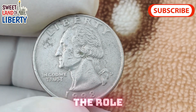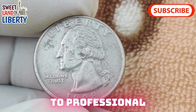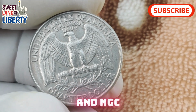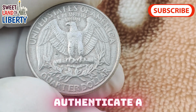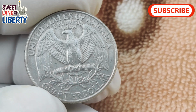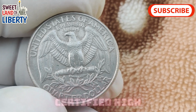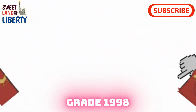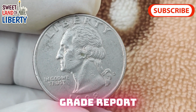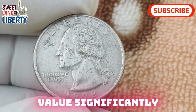Chapter 5. The role of professional grading services. The rise in value is closely tied to professional grading and certification by organizations like PCGS and NGC. These services authenticate a coin's grade, ensuring its condition and legitimacy. Without certification, even the rarest coin may not fetch top dollar. A certified high-grade 1998 D quarter comes with a secure, tamper-evident holder and a detailed grade report, instilling confidence in buyers and boosting its market value significantly.